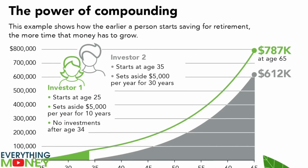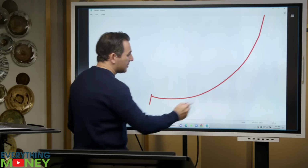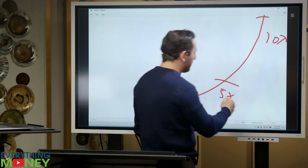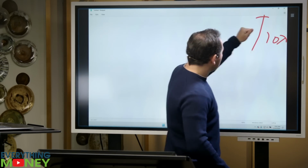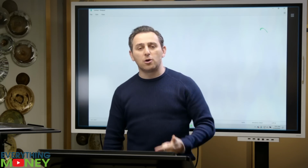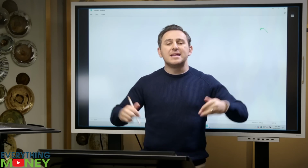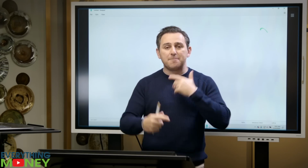So we've all seen this chart of compounding, right? From here to here, it's like 5x. From here to here, it's like 10x. But overall, it's a 50x company. Well, how do you do that? Well, you buy a great company at a good price and let them grow and grow and grow. Reinvest the capital, reinvest the cash flow into more and more growth. As they do that, it's going to compound on itself.